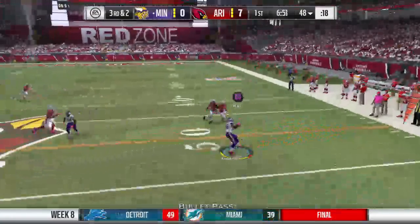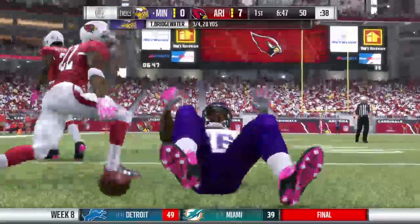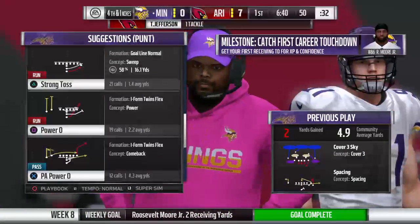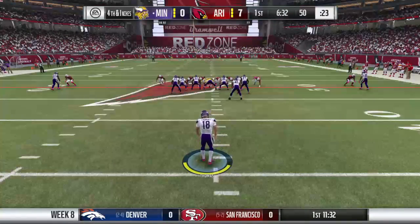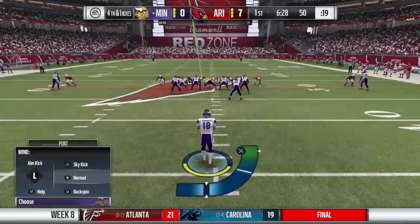Bridgewater on 3rd and 2. And it's a short one here, complete to the tight end. It'll be a 2-yard gain, and that's going to bring up a 4th down. He wasn't the primary target, but I think it was almost like a check-down situation, wasn't it? Yeah, hoping he can break some tackles, a big tight end, but he couldn't do it. Yeah, get it to that big frame and hope he could scatter some bodies, unable to get it done.